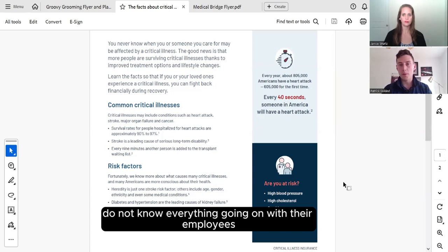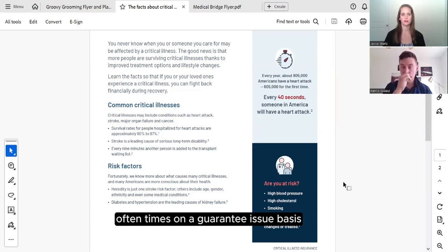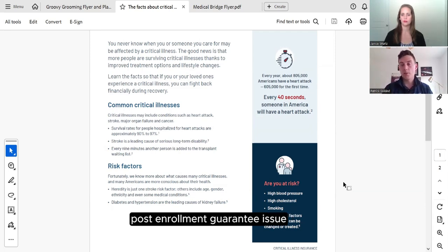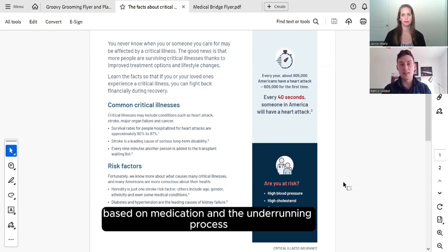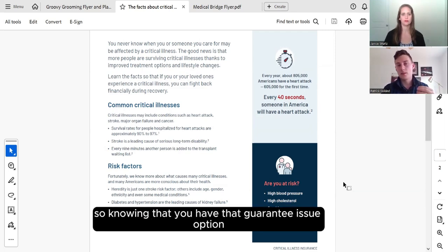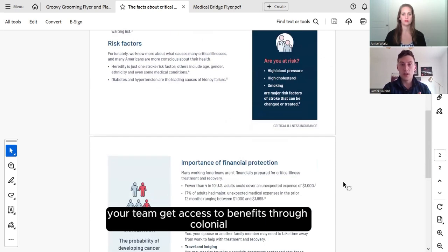It's important for them to be able to offer a benefit that they can get, again, oftentimes on a guarantee issue basis. One of the really great things about this benefit is that for the most part, you can get access to what we call post-enrollment guarantee issue, which means that if 3 employees sign up for this benefit, they can get access to this coverage regardless of their prior health. So an example of a knockout question typically would be, are you diabetic? And based on medication and the underwriting process, they may get declined to get this benefit. So knowing that you have that guarantee issue option is really important to let plan administrators know that, hey, your team can get access to benefits through Colonial that they wouldn't have access to if they went into the open market.